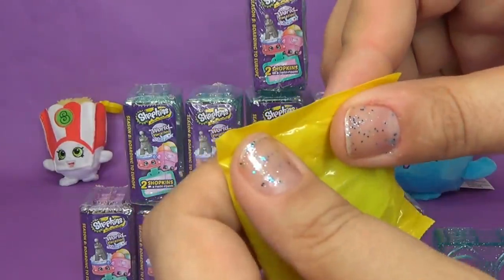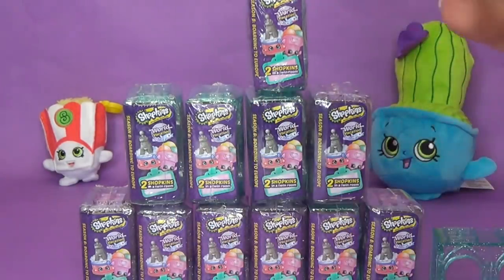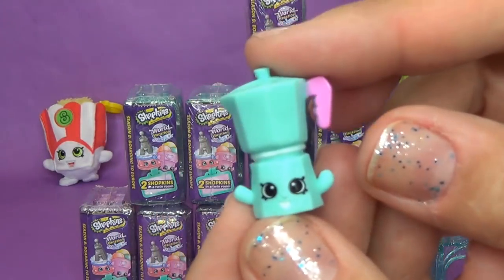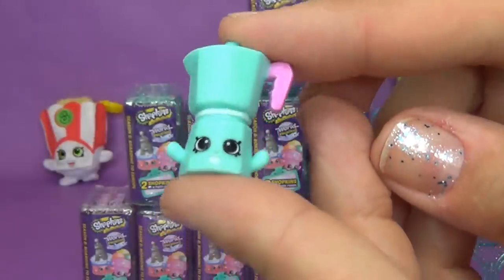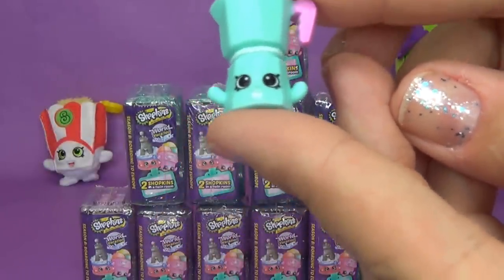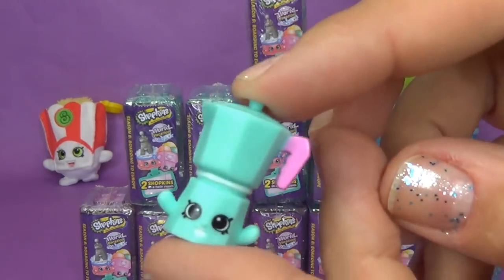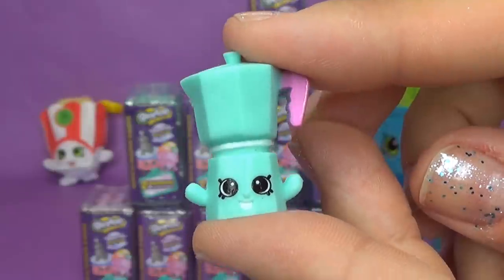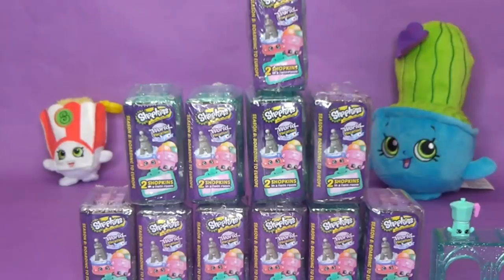Opening up our first Shopkin. Ooh, beautiful. It's from the Italian collection. It's Carlo Coffee Pot in the blue. Carlo Coffee Pot also comes in another color. He comes in kind of silvery, it looks like on the checklist, maybe silvery or gold, but we'll have to see when we get the other Carlo Coffee Pot.